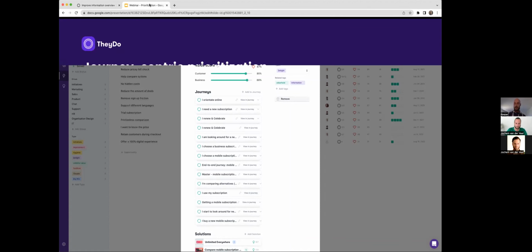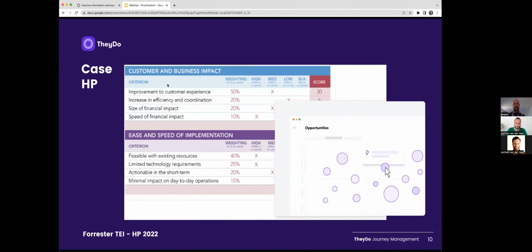And actually, when you do that, the result could be something like this. This is HP, and they made a scorecard where they pretty much just list all the different criteria and how that influences their scoring. And of course, in the future, we would love to implement a feature like this in TheyDo as well. But for now, you can already do a lot with just making scorecards like this.